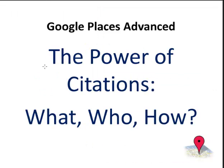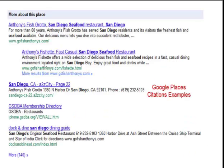Advanced page techniques: the power of citations, the what, who, and the how. If we go back to our example of the seafood restaurant in San Diego, we can see that seafood restaurant has lots of Google Places citations examples here. And if you look at the very bottom left-hand corner, you can see that there are actually 140 more. So if I were trying to beat them at this game, I would look at every place that they're listed, and I would go in and try to get my client or my business, if I'm doing this myself, listed on all the places that they're listed on, because obviously Google likes to aggregate data from those websites. So that's the first thing I would do.